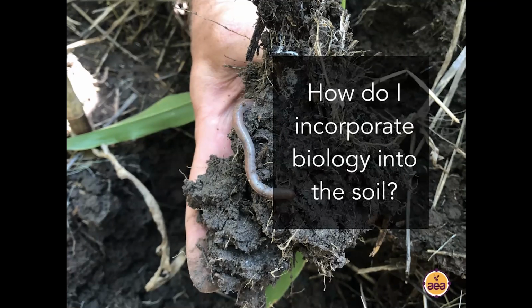The fall application of Rejuvenate and Spectrum is so valuable because it can work at breaking down crop residue, building organic matter, and releasing minerals, extracting minerals from the soil mineral matrix and making them available to plants for 6 months or more before the crop is planted.